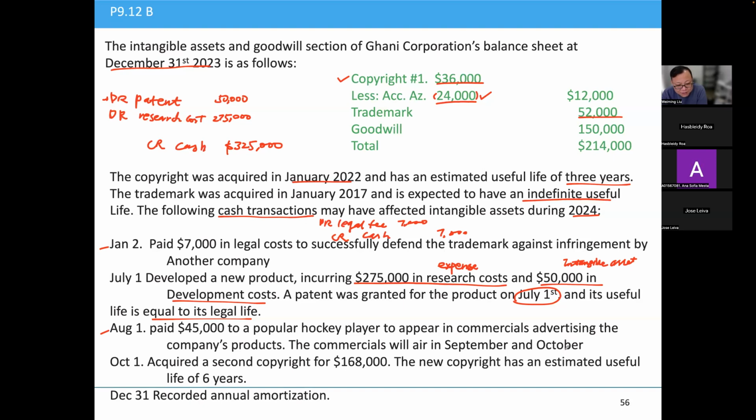It's just an expense. Yes. So you just debit, right? Because it only airs for 2 months. You debit advertising expense for 45,000, and then you credit cash for 45,000. So it's not an intangible asset. This is just expenses.